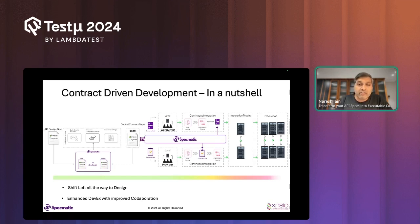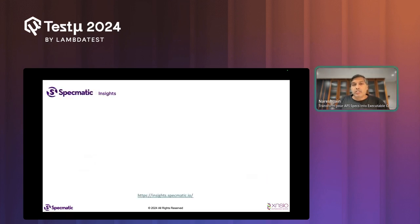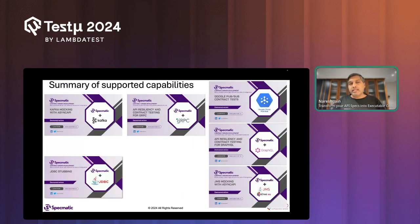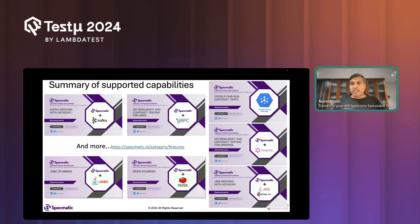And this is all based off Git, which everyone's very familiar with. We've seen that this drastically reduces your time to market because parallel development can happen and they don't go out of sync. It also gives you resiliency testing on your APIs, because we generate a lot of negative and positive tests around each of these without you having to write any of them. There is also an important aspect: you can now visualize your dependencies and what is dependent on what, whether it's dependent on HTTP, Kafka, etc. All of this is available through an Insights server. And this same capability is available across Kafka, gRPC, GraphQL, Redis, JDBC, and a whole bunch of things.